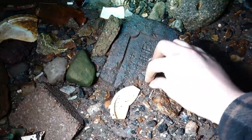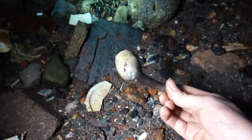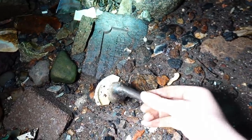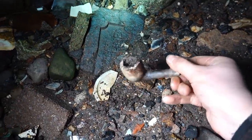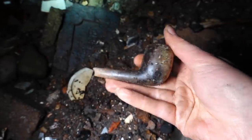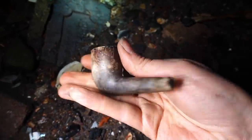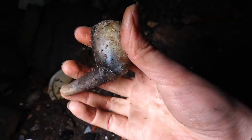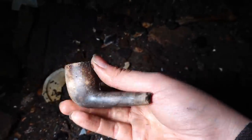Okay, down here. Pipe bowl. It's a big chunky one. They're all quite chunky around here because they're all workmen's pipes. Chunky? I mean, it'd be difficult to carry that in your mouth. Between your lips. You'd have to bite it with your teeth. I suppose that's why all their teeth are kind of worn down.